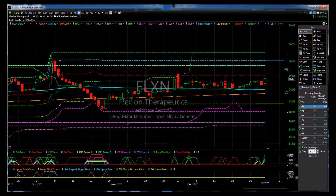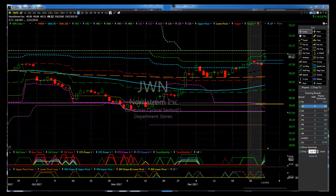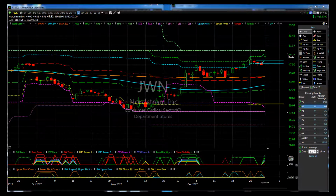JWN, retail is one of my least favorite sectors. There are a lot of them that move a lot better than this, but it gapped up today, which put it into that bull zone, and it's actually in a weekly bull zone as well. Well, I'll take that back. It's trying to break into weekly bull zone. It's got to get above 45.84 to do that. Excuse me. $49.69 to do that.